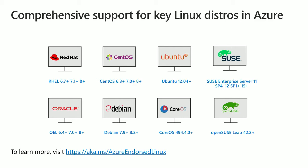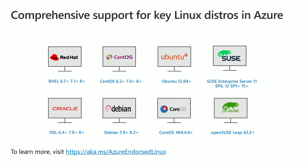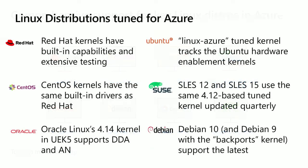All right, Oracle Linux is there. Debian has been there for quite some time. It goes all the way back to Debian 7. Of course, that's end of life. But Debian 10 and beyond are definitely well supported. CoreOS is there too because they also pick up the latest upstream kernels and integrate it into their work. There's more information at the link at the bottom there. You can just search for Azure endorsed Linux, and you can find all sorts of information.